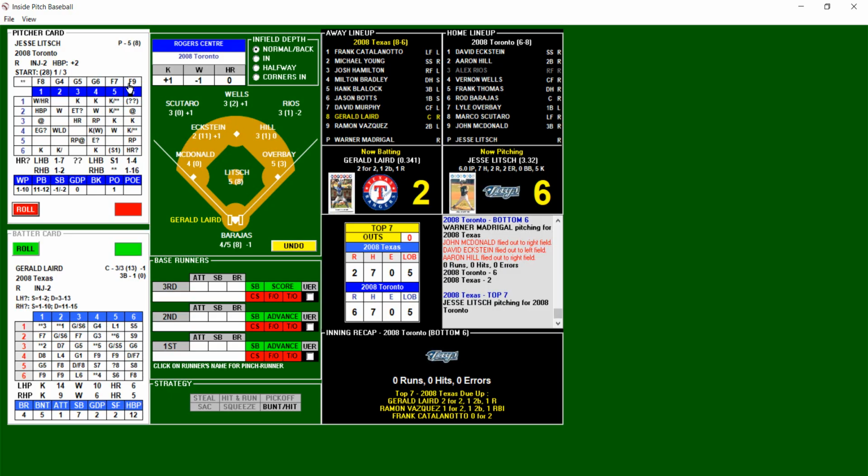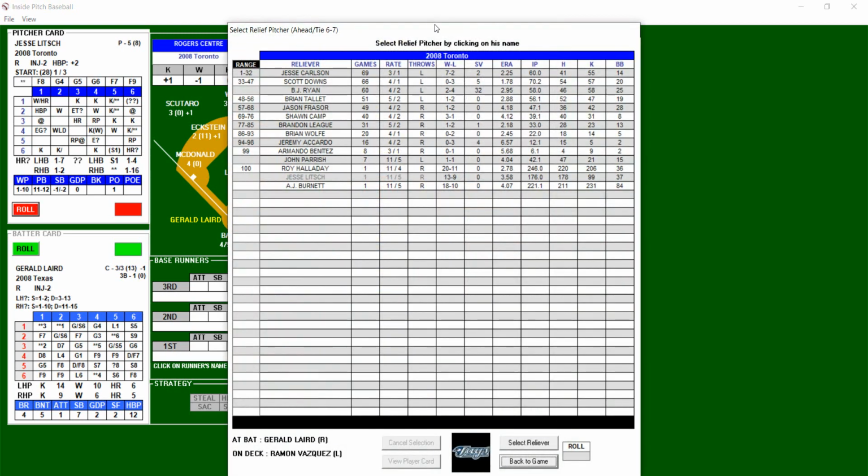We go to the top of the 7th. Jared Laird, Raymond Valquez, and Frank Cantalonto due up for the Rangers. And with that, Toronto will put a new pitcher on the mound.